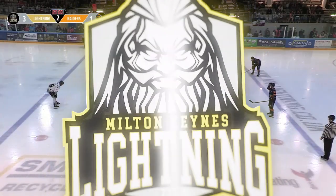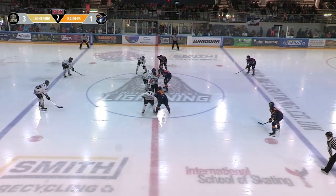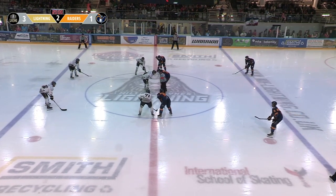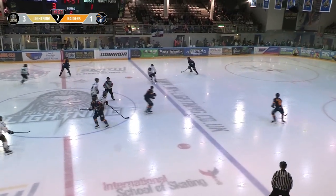Goals in, updating the scores from the National League. So we're ready for the start of the second period. It's Dylan Lawrence up against Zach Milton. Lightning leading 3-1. Will it be more of the same in this second period?